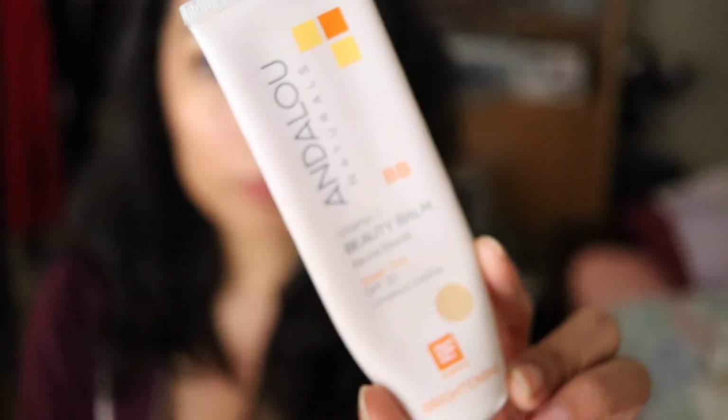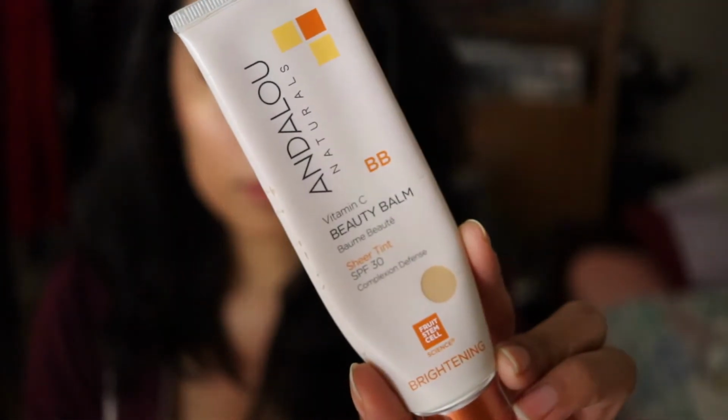And another important part of my skincare routine, which I cannot avoid, and I don't think anyone should avoid, is SPF, sun protection. So what I'm using right now is the ANDALOU Naturals Vitamin C Beauty Balm. It has an SPF of 30 and it's a sheer tint. So I'm actually wearing it right now, even though it's dark. But I just like to throw it on. And yeah, it's very easy to use.